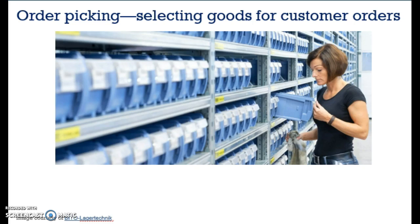The order picking process focuses on the selection of goods to fulfill customer orders. Order fulfillment personnel travel through the facility from pick slot to pick slot and pull the requested quantity of each product identified on the pick list. The pick list may be generated as a paper checklist, labels that are placed on the carton, a computer display, or a voice-activated picking system.